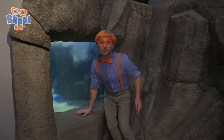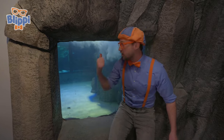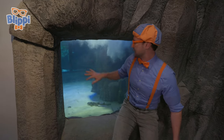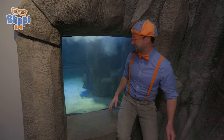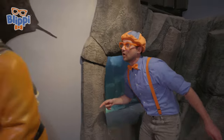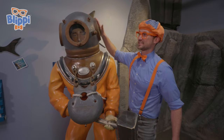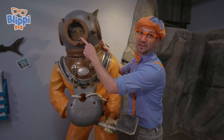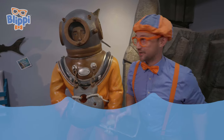Whoa, look at this tank. This tank is massive. Looks like the fish are all on the other side. But there's a lot of gallons and liters of water in here. Oh, and look at this. Whoa, looks like a scuba diver. Whoa, do you see this helmet? It looks like a port right here. Yeah, scuba divers have this area so then they can see while they're underwater. Ooh, and scuba divers wear this outfit so then they can stay warm under the water and so they can breathe underwater.